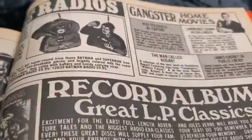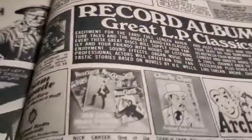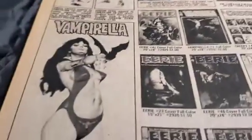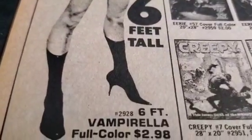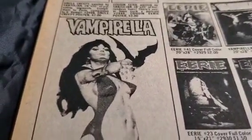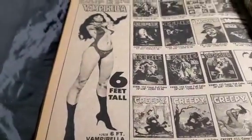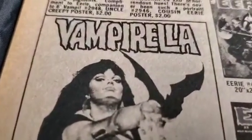Another one of my favorite parts of these big, beautiful horror comic magazines are the advertisements. I'm going to get this Vampirella 6 feet tall poster. I'm sure someone sells this. To me, this is just one of the best photos of Vampirella.